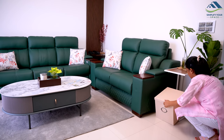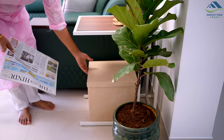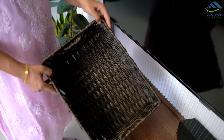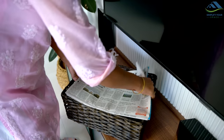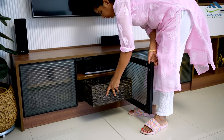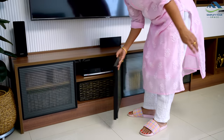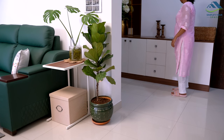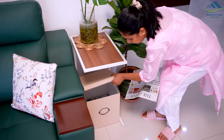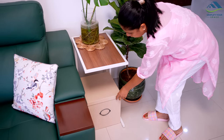To keep newspapers organized and tidy, consider using a large decorative cardboard box with a lid or an open decorative basket that can be placed in your living room without looking messy. After reading the newspaper, simply toss it into the box or basket and you are done. This way you can prevent newspaper from collecting in various places around your home and always know where to find your latest paper.